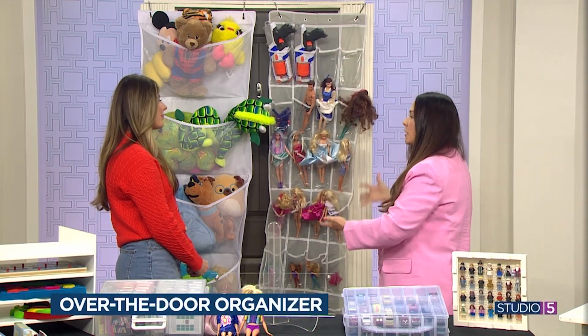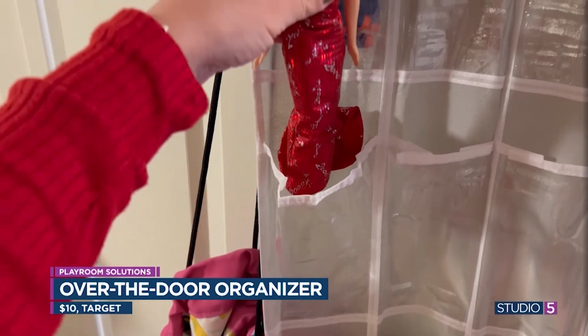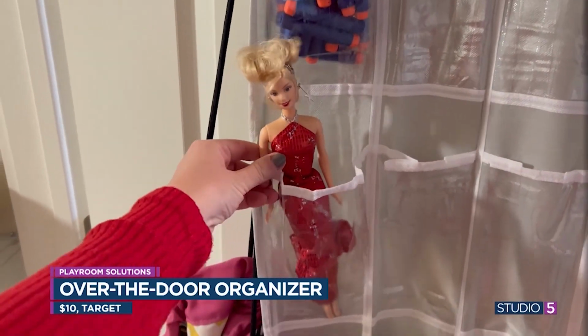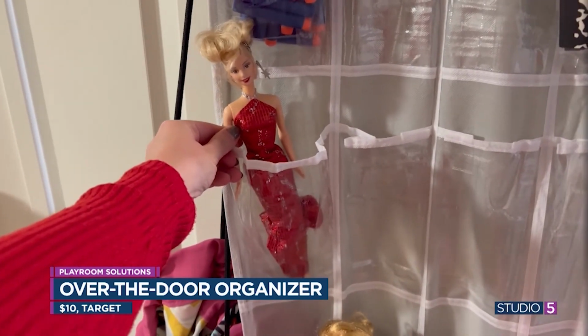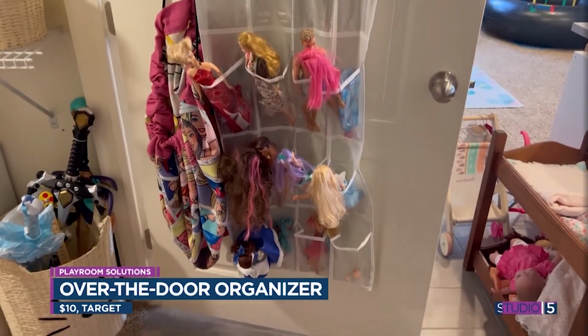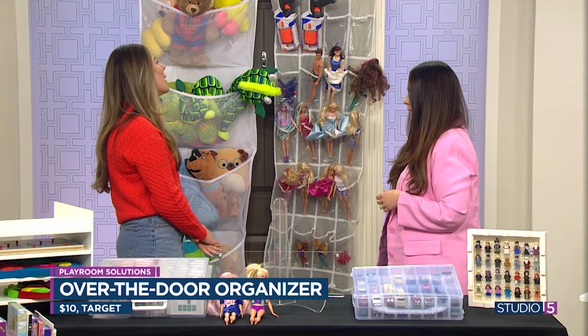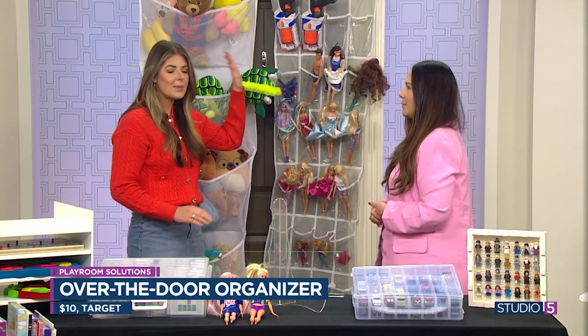Everything's organized and your kid can go and grab what they want. They're not rifling through bins. And they fit individually, like we're seeing here on video. They just fit individually right in these cubby holders. You can see everything. Their hair's not getting messed up. Their dresses look great. I'm not quite in my Barbie area yet. I'm hoping to be someday with a little girl, but these Nerf guns, they're speaking to me.